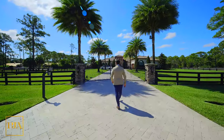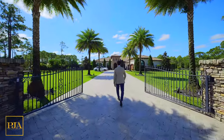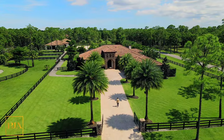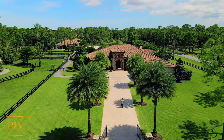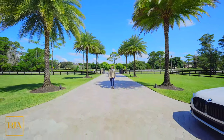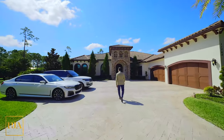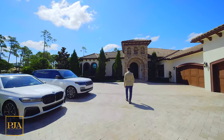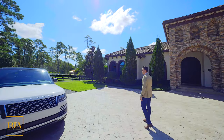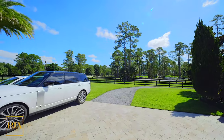Get ready for one of the most incredible property tours we've ever had. We are at a 5-acre equestrian estate in Palm Beach County's Lake Worth, Florida. This is a gated and secure compound, and this modern Mediterranean style home was newly built by Whitman Construction. It is nothing but quality, and you can see those details in the travertine walkway that we're taking. And to my left, you'll see a horse pathway that leads to an equestrian paradise we'll check out a little bit later.